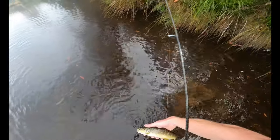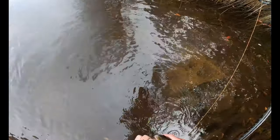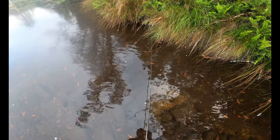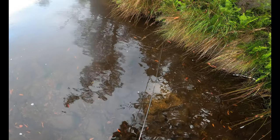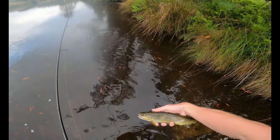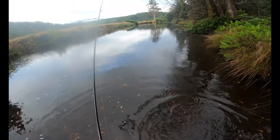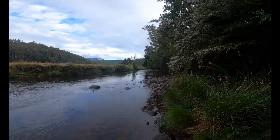Beautiful. Look at that fish. All right, we'll get the hook out of him. Just like that, the hook's out. Only took me about a minute. Beautiful little fish, well, you get the point. Beautiful little fish until we kicked off.